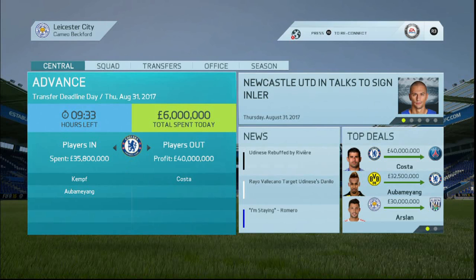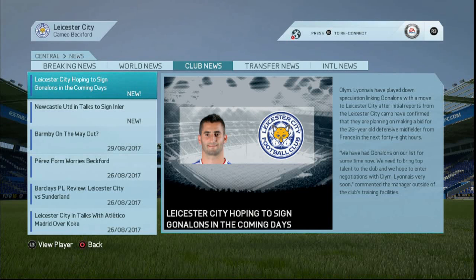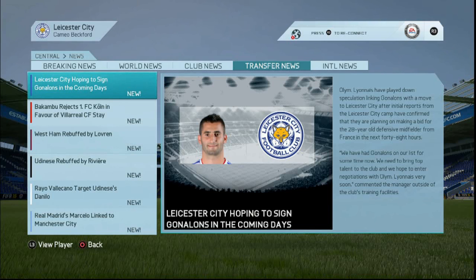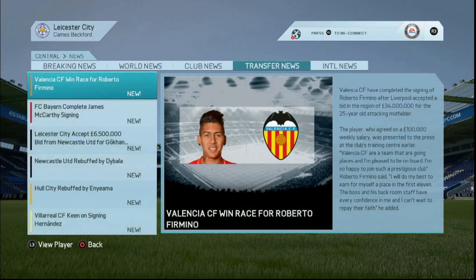Jose Perez gets man of the match because, like I said, he did torment some defenders in that game. But into the deadline day now, rumours flying. Gonalons. Could Maxime Gonalons be coming over to the King Power Stadium? Defensive midfield. We have some defensive players in that position, but as you can see, Newcastle are in talks to sign Gok and Inler. And as you guys know, if the right money comes along, there is no one on my side who is indispensable.